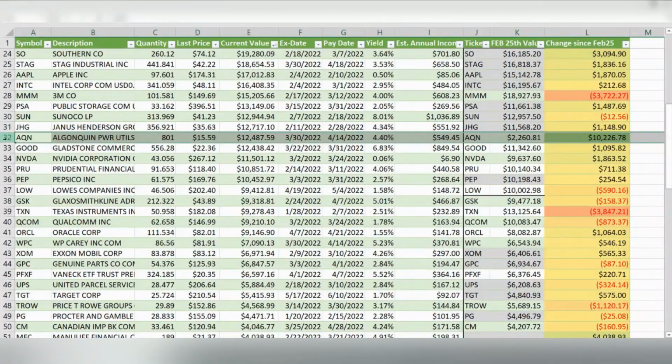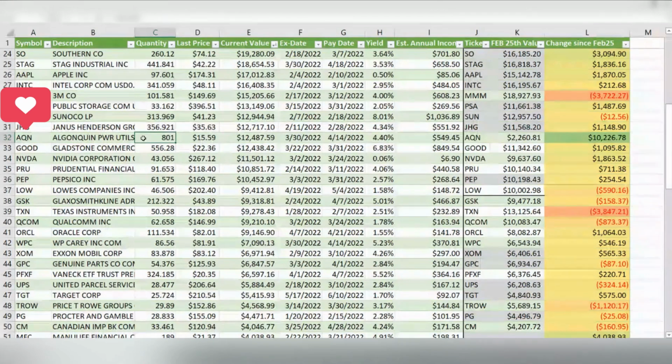Now here's AQN, another one that I've been buying. It's a Canadian utility company. I now have 801 shares at $12,487 worth at a 4.4% yield. Most of this is the new stock that I bought, increasing the value. I had about $2,000 worth before, and now I have $12,000.